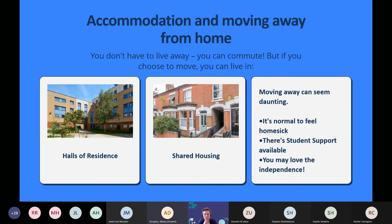And accommodation, there's halls of residence and shared housing. I've personally lived in both. In halls, it's normally run by the university, and it's a flat with 5 to 8 people. And you normally share a kitchen and sometimes the bathrooms. With shared housing, which I'm living in this year, it can be run by the uni or by private companies, and they're normally like 4 to 8 people in each house with a shared communal space.